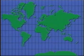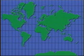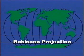They call these drawings projection maps. There are a number of different types of projection maps, and each has its particular advantages and uses. Mercator projection provides an accurate picture of shape and direction and is often used for ship navigation. The Robinson projection shows relative sizes more accurately, so is useful when making comparisons between places on the Earth.